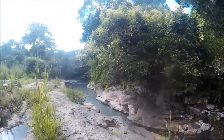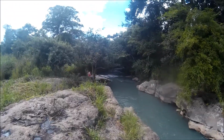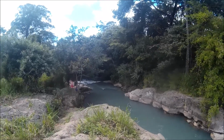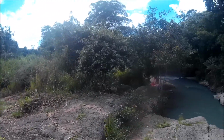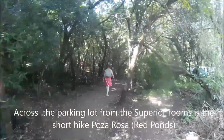Now, while you are in this area, a must-see is La Catarata La Leona. It's a beautiful waterfalls that you have to kind of swim around through some cave type of thing. So do plan, if you're in this area, that you go to see that waterfalls.